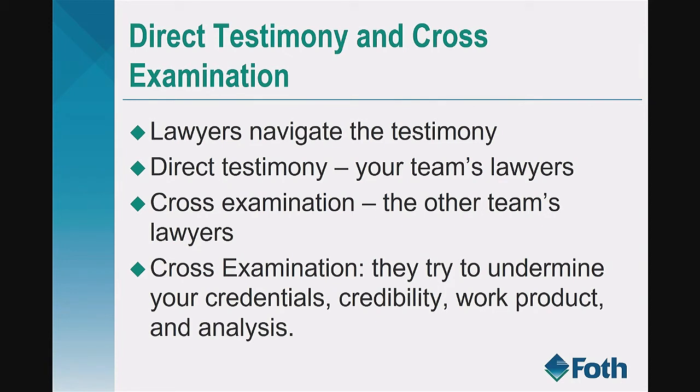The challenge is when the cross-examination comes, and the other team's lawyer gets to come and try to undermine your work, try to undermine you, and it can be very stressful. They'll go after your credibility and even your mannerisms on the stand.